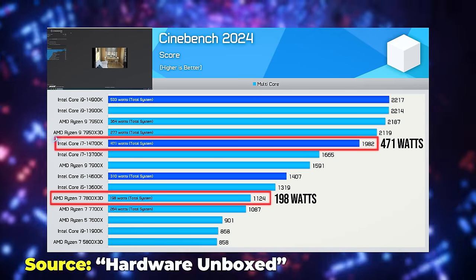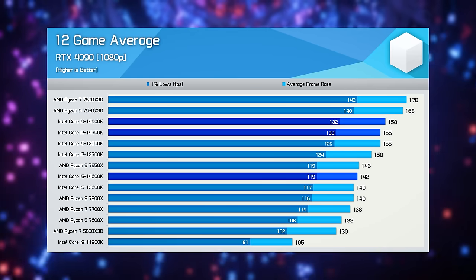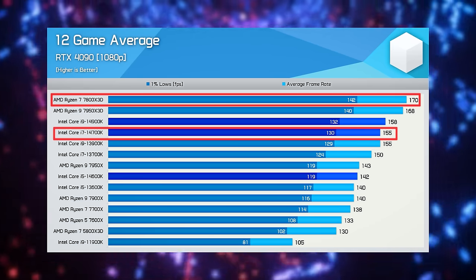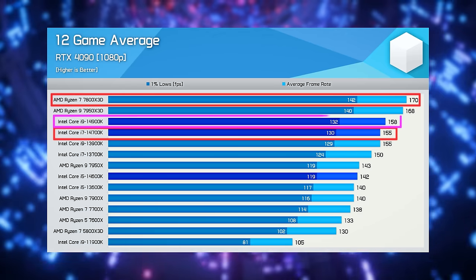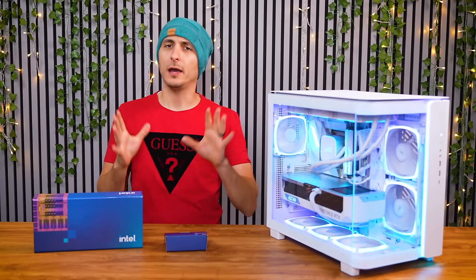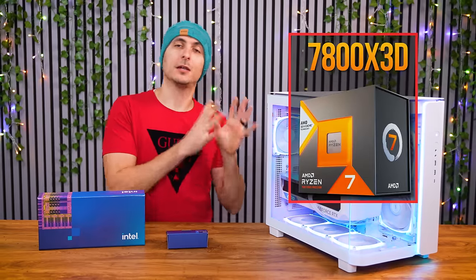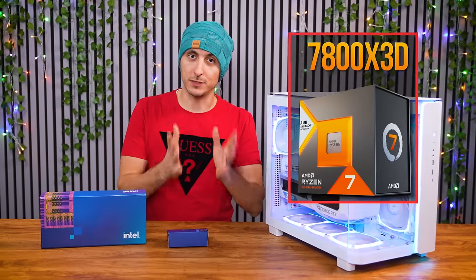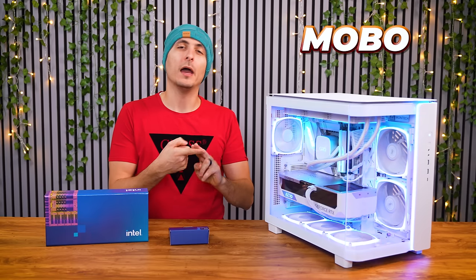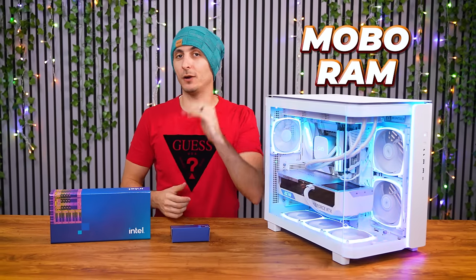The 14700K is an exceptional CPU when it comes to heavy workloads. The only drawback is that it consumes way more power. However, for strictly gaming, it's a no-brainer that the Ryzen 7 7800X3D is the better CPU. It destroys even the 14900K in the gaming benchmarks. So if you're building a strictly gaming PC and you do hate Intel, then the 7800X3D is the better choice for the CPU. So with that said, I'll drop a link to that, as well as a motherboard and memory sticks that I recommend pairing with that AMD CPU if that's the route you guys want to take.